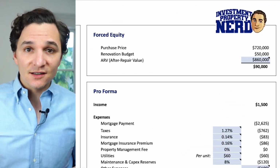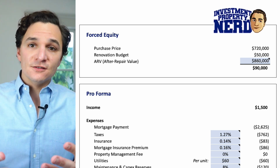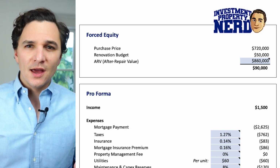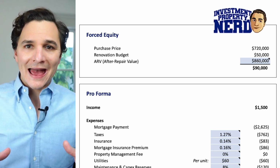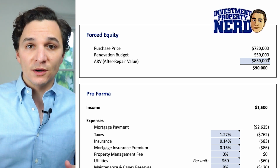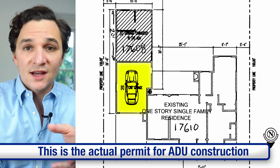So in this case, the purchase price is $720,000 and the reno budget is $50,000. We ascertain the value of the home after the renovation by taking the number of square feet we're adding to the living space of the home and multiplying that by the average price per square foot of homes in the neighborhood. In this case, the garage is 18 feet 8 inches by 15 feet, or 280 square feet.